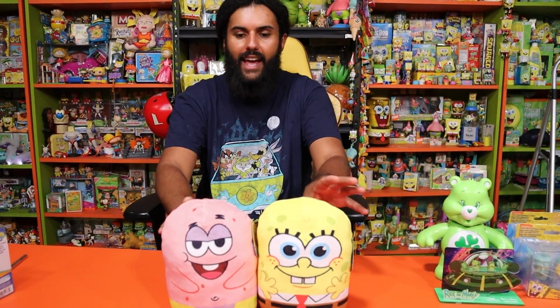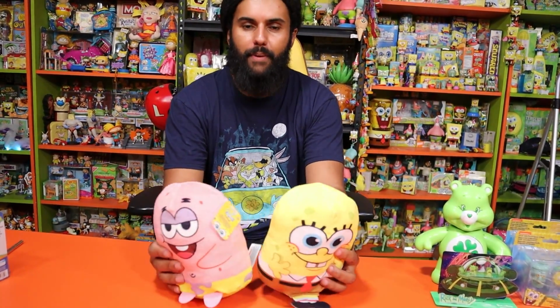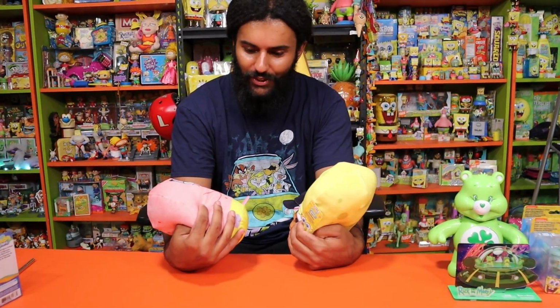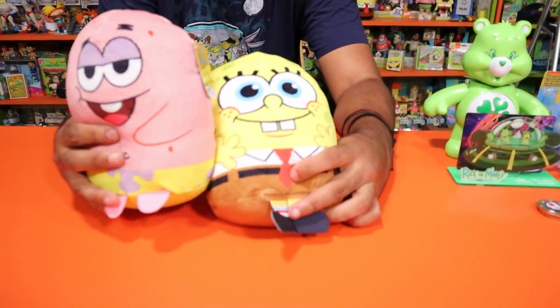Does this culminate as grail items for a SpongeBob collection? To some people, probably yeah. But even if you're a big SpongeBob collector or you have a lot of stuff going on, these are perfect items to fill in little spaces, and they're so freaking cute too. I love them. So we have the SpongeBob with his little felt feet there, and then we have Patrick right here as well. I'm gonna give him a 9 out of 10.